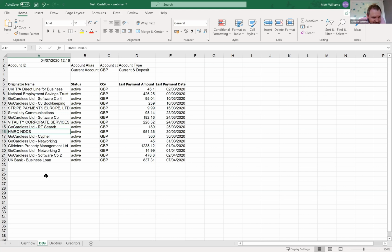Some of you will have those in place. RT Search doing pay-per-click, me, some networking, that's rent by the looks of it, property management, etc., and a bank loan. So these are what we know are coming out, and this is the important one. This is the date of the month that they go out.